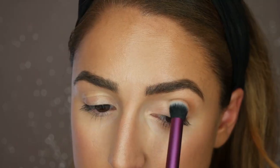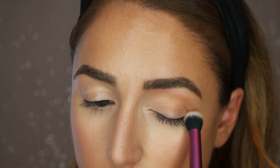Yeah, you can use your finger, but I don't really like applying shadows with fingers. Sometimes I'll apply a lighter shadow directly to my lid or just right in here with a finger, but normally I prefer a brush. We're going to get a little bit of this on our brush. I'm using a Real Techniques Deluxe Crease brush right now, and this brush is awesome. We're just going to apply this kind of all over right now.